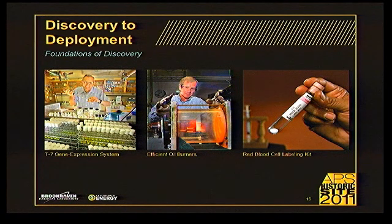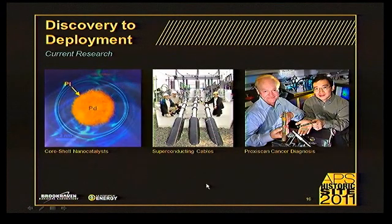In the center, Tom Butcher's work on more efficient oil burners sounds like low tech, but if you look at its economic benefit over the last 20 years, and its environmental effect in making more efficient oil burners, and many people in the Northeast use oil to heat their homes, it's been phenomenal. It's been tens of billions of dollars in saved energy costs by homeowners, and tens of thousands of megatons of avoided carbon dioxide into the atmosphere. And another example, a red blood cell labeling kit from our recent past.